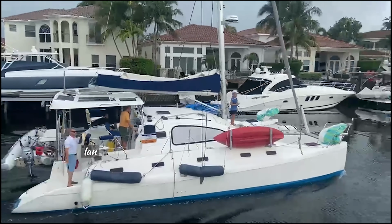July, so we've moved in on our boat. We're here, and everything is everywhere.